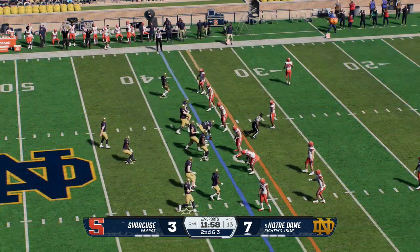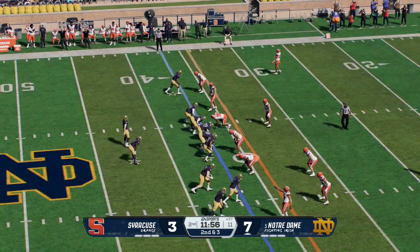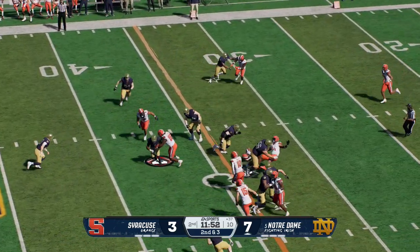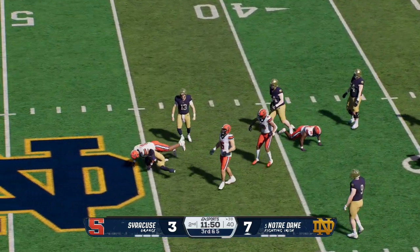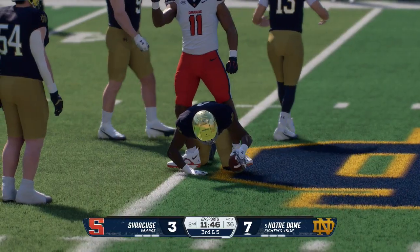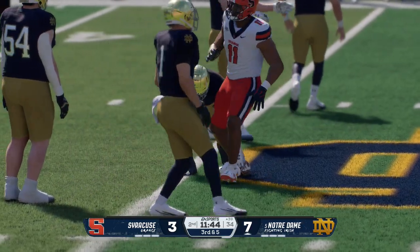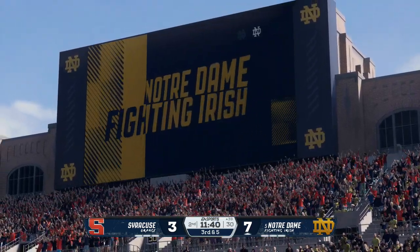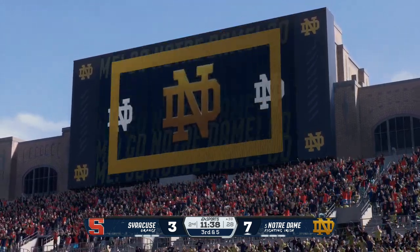The Irish come to the line facing second and short. Give to the running back. Fights off a defender. And he never had a chance. Just stopped cold as soon as he got it. And not much running room. He had to break a tackle and still break another tackle to try to get back to the line of scrimmage. Not good blocking on the play.